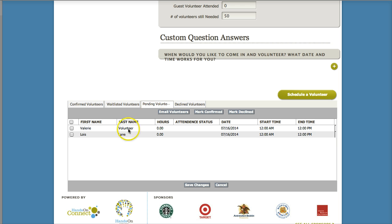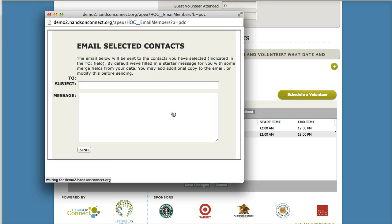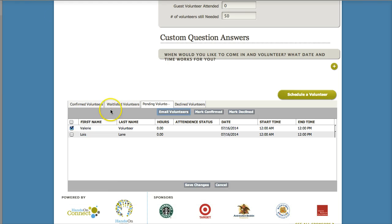And if I click here, I can see I've got two different people who've expressed interest in doing this to be scheduled opportunity. Now, if I want to confirm them, all I need to do is click on their name and mark them as confirmed. I could email the volunteers here by clicking on Email Volunteers, and I'll get a little pop-up that'll let me send an email if I want to ask them questions.